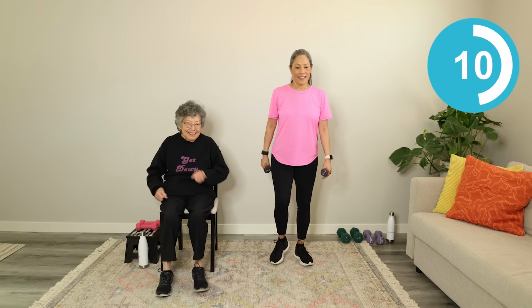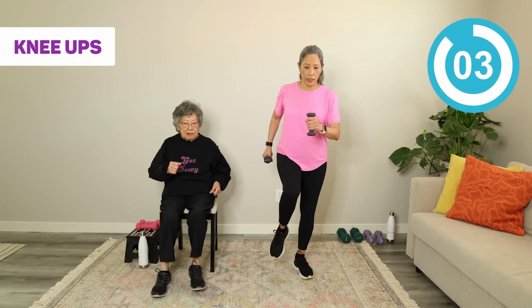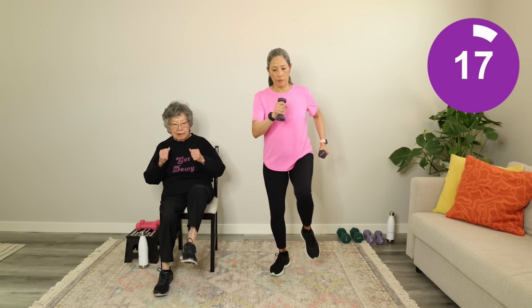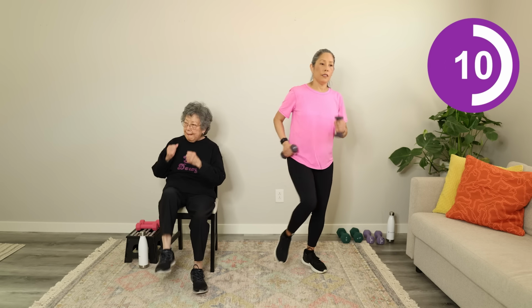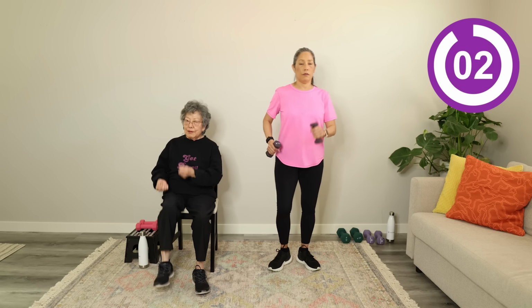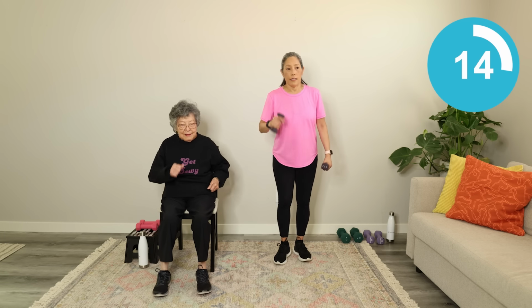Good job. All right. The next one is, Mom, you're just gonna do double knee ups, okay? I don't care what you do with the arms. Knee up, knee up, knee up, knee up, knee up, knee up. Double knees. That's it. Good job. Breathe it out, and rest, very fast. I like that. Nice work, everyone. You're doing great. Hang with it, okay?